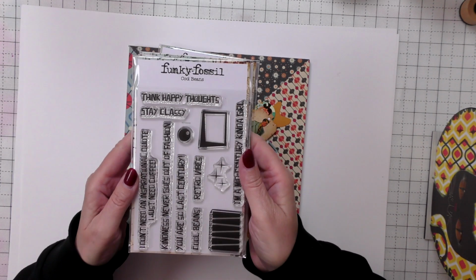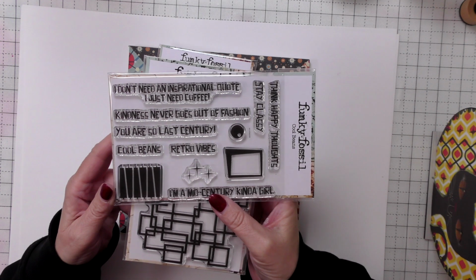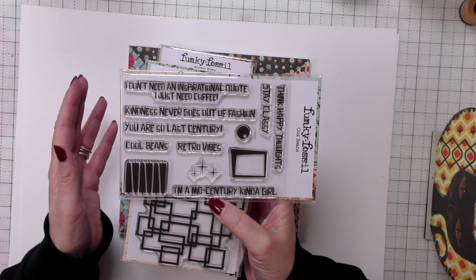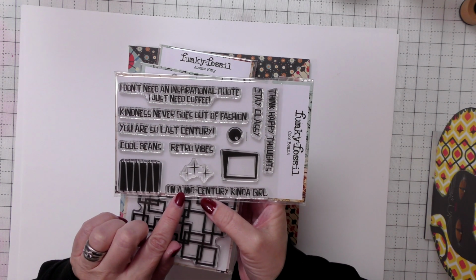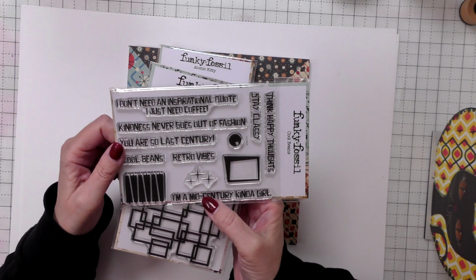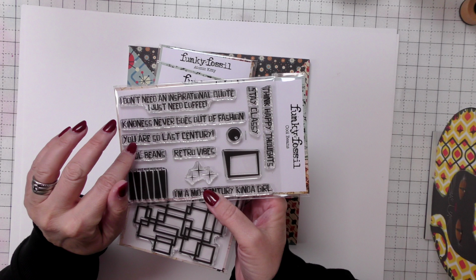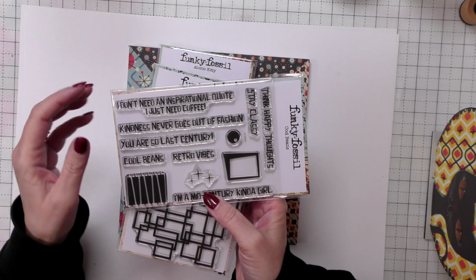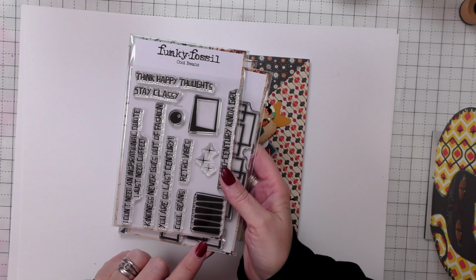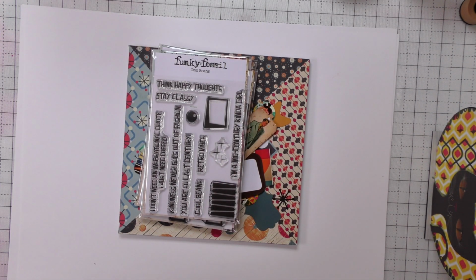We also have this fantastic set of sentiments, which I've called the set Cool Beans. Again, something a little bit playful from us at Funky Fossil. We do like to give you something that's going to be a bit unusual in terms of sentiments. So you've got things like, I'm a mid-century kind of gal. I don't need an inspirational quote. I just need coffee. Stay classy. Think happy thoughts. You are so last century. So again, the playful, striking font, which I selected very much on the basis I thought it had that retro feel to it, and you've got pattern builder elements thrown into that A6 stamp set to really extend your projects further.